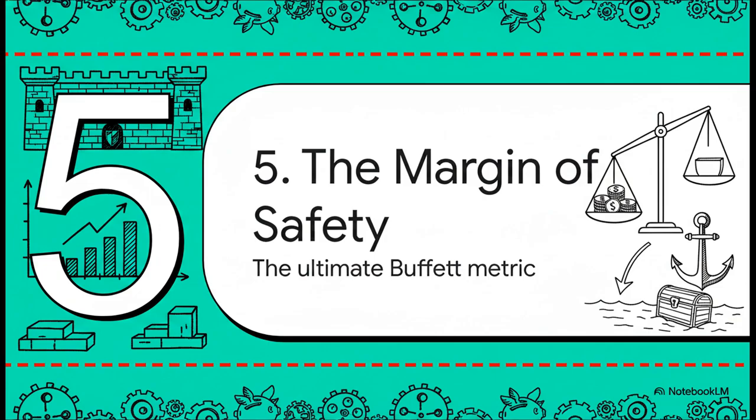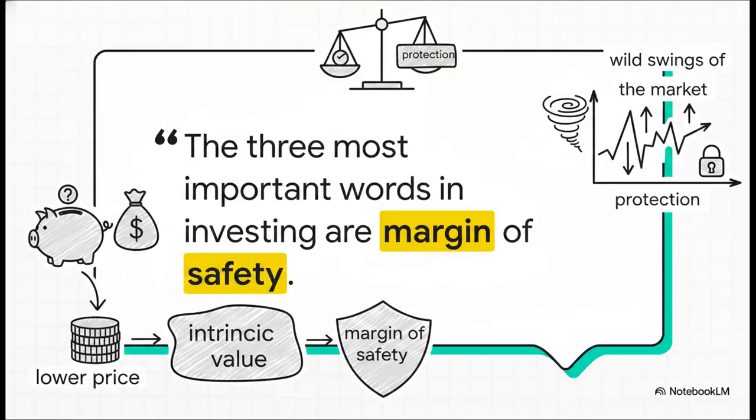And honestly, this might be the most important part of the entire Buffett philosophy. This is the big one. We're talking about the margin of safety. And the idea is actually really simple, but it's so powerful. It just means you figure out what a company is truly worth, its intrinsic value, and then you insist on buying it for a lot less than that number.